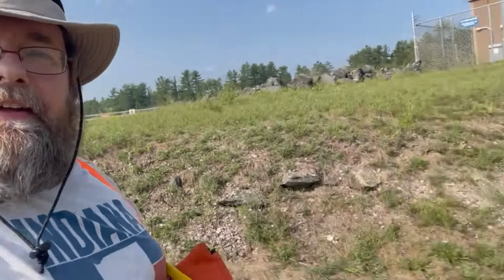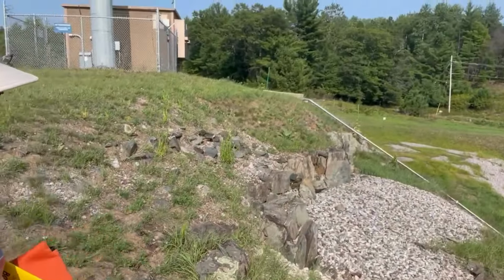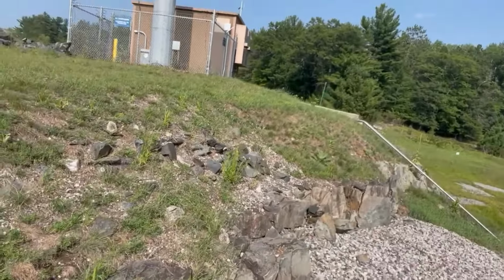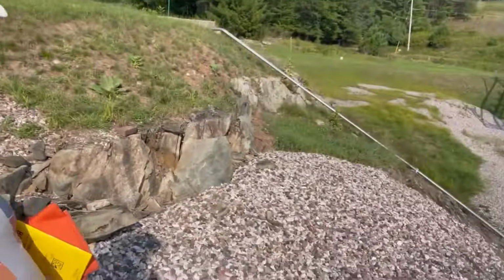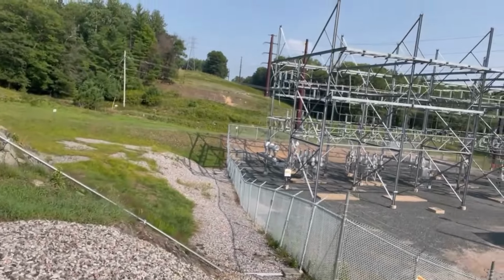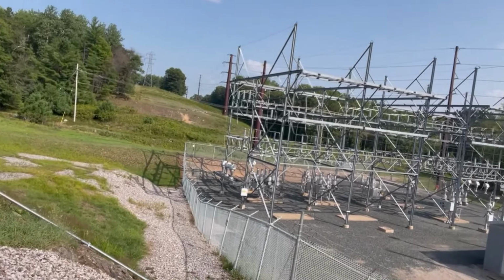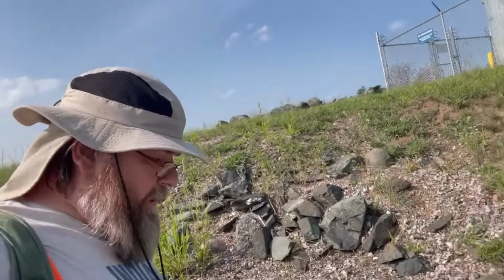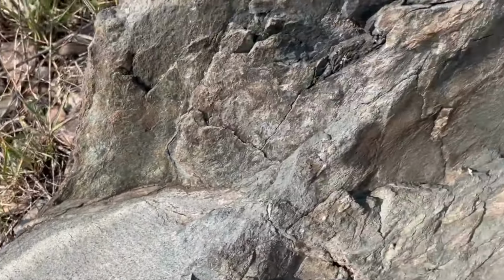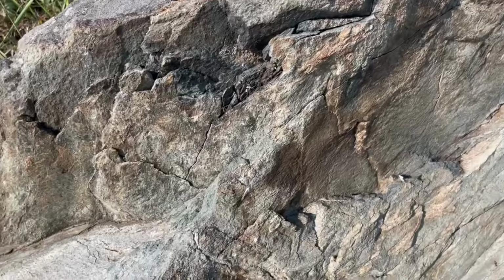These rocks are in place. They did little rock coverage here that was not there last time. The gravel, they must have, it looks like they're trying to replace and redo. That pipe, part of that pipe looks new. Anyway, we're going to look at these rocks here. Now, we're going to look at the weathered part here. I did this last time.